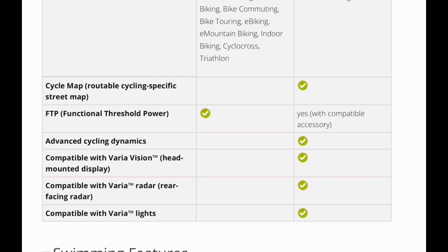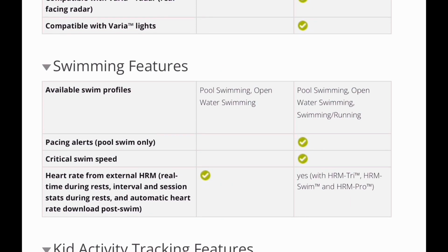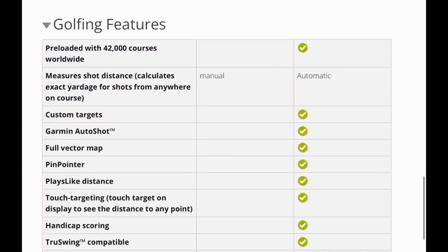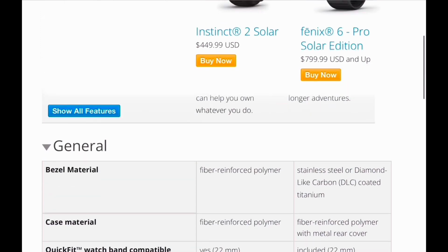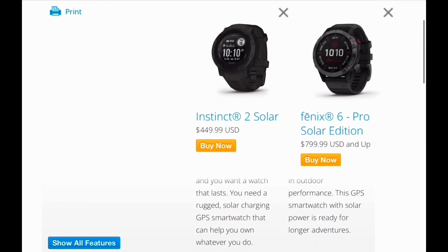Cycling features. This is big. If you're a cyclist, you go down to the bottom. But advanced cycling dynamics is a useful aspect. And then swimming profiles. Not a whole lot to report here. It just has pacing and critical swim speed versus the others that are missing. So that is the summary of the breakdown of the list, plus how you access different feature differences within Garmin watches so that you can really dive in to what the differences are.